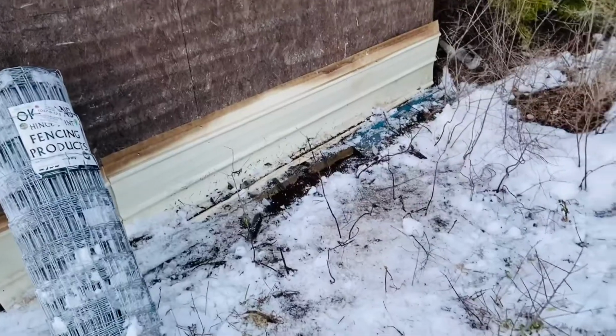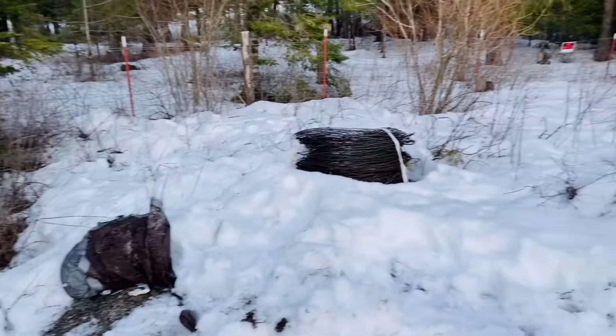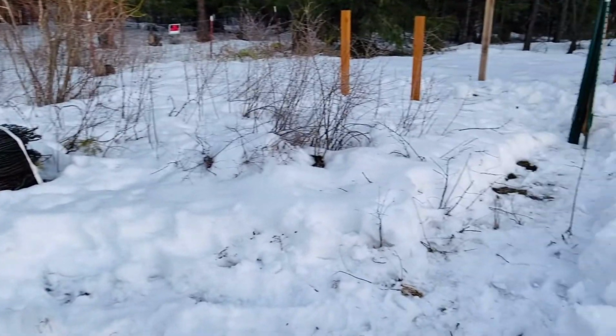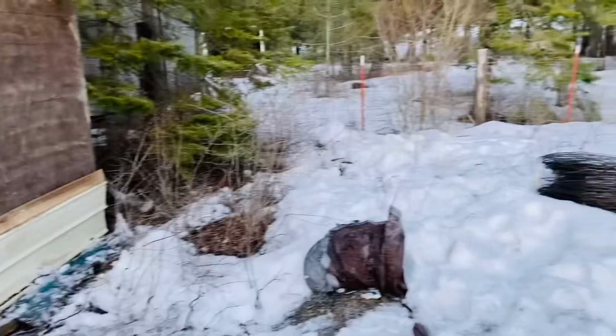So just one more view of what their area looks like. So I think it's gonna be a pretty big area for them. I think it's gonna be really nice.